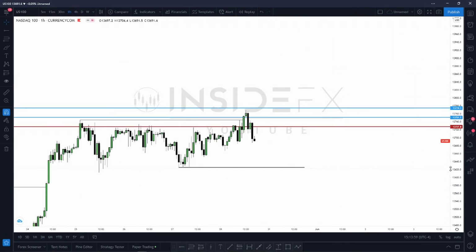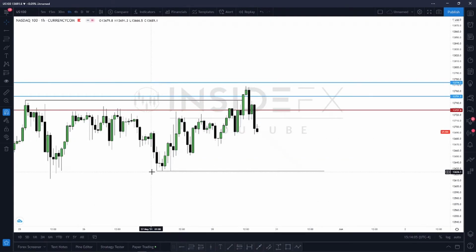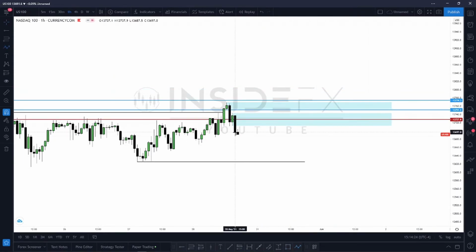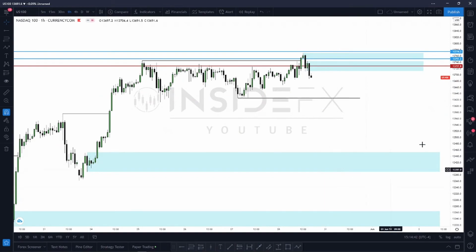So for short opportunities, this could work out. Like I said, I'd rather wait for price to break this low right here and then look for short opportunities within this region, or my focus would be on this candlestick right here for short opportunities. So probably something like this from there and towards the downside, or break there and push higher and then look for shorts from there until the level that I marked out, which would be here and here.